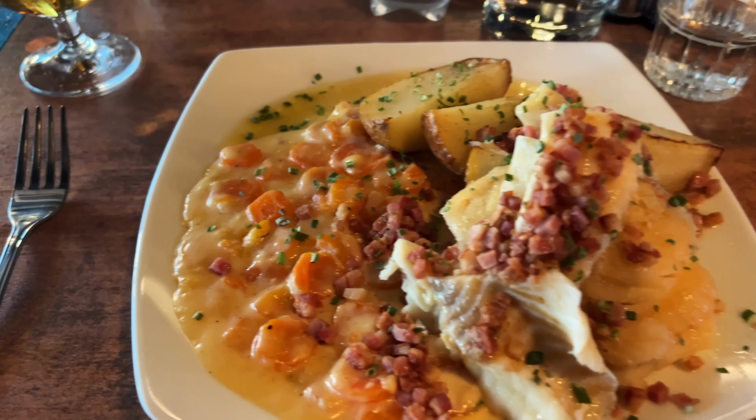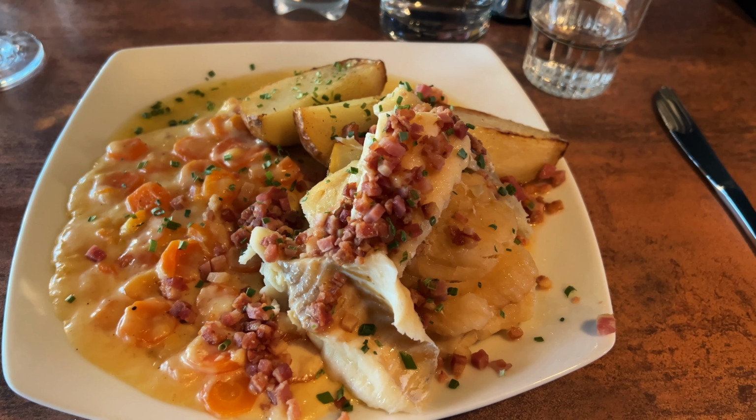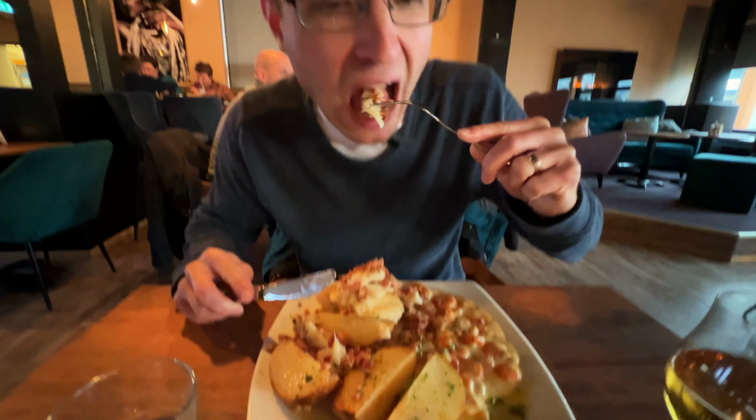But I'm happy. I got the Bukna cod with bacon, potatoes, and a carrot stew. Looks good. I'm not sure what Bukna cod means, but I would imagine it's a type of cod. It's good with the bacon. It might be solving the salt problem that Karin had. Overall, pretty good. I like it. We might be sharing both of our entrees.